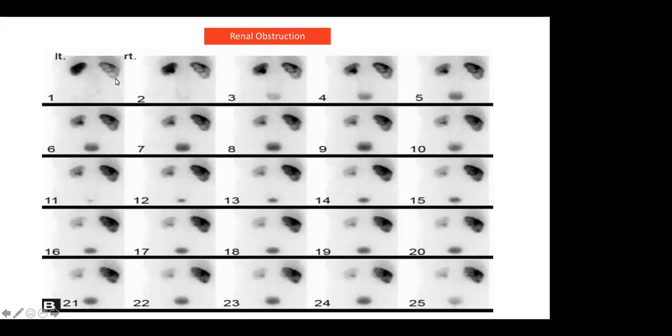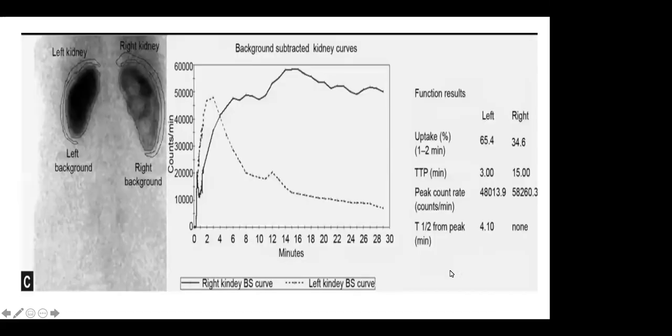As the images progress, we can see that on the left side, the tracer is slowly being excreted from the kidney into the pelvicalyceal region and slowly down to the bladder. Whereas on the right side, the kidney kept on accumulating the radio tracer, becoming darker and darker until the end of the study without any evidence of excretion. When we do a time activity curve, we plot a graph like this. On the left-hand side, this graph denotes the left kidney. It goes up very well as we give the radio tracer, and once it reaches the peak, it falls down very well.